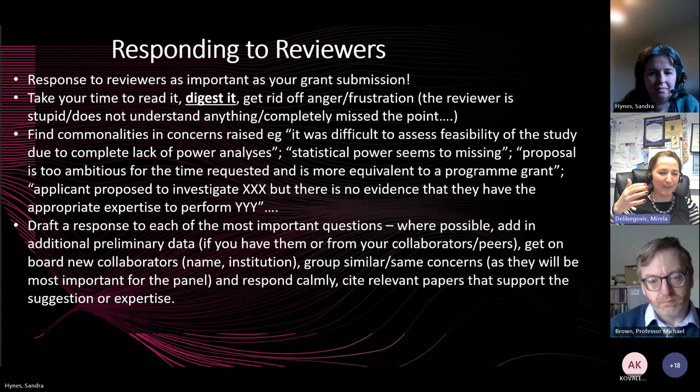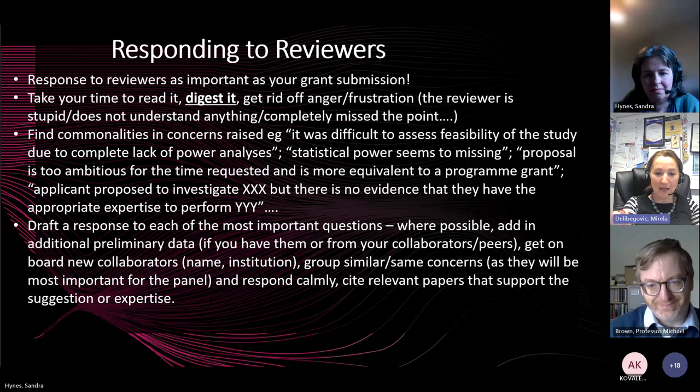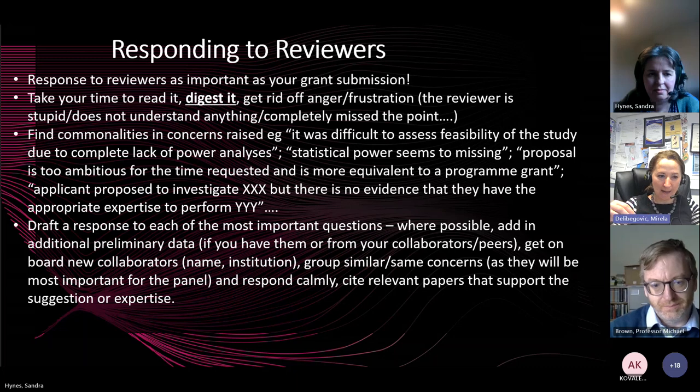Right. So you sit back, you digest it, you read through it, and then you use the highlighter pen to see what are the commonalities. What do I really need to answer 110%? Because you have to think about it. When you're writing your response to reviewers, it does not go back to those reviewers. They will never see your response. Okay, who's going to see your response is the panel members.